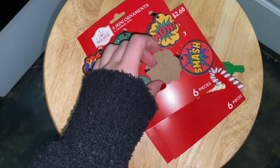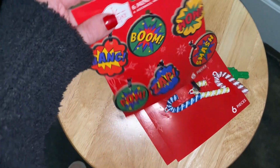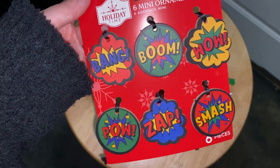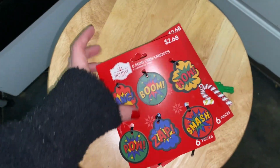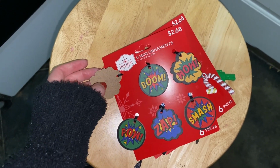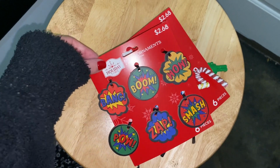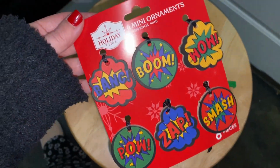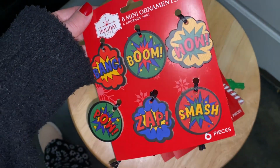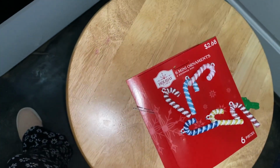This is for my oldest. They also had dinosaur ones, but they were kind of toddler looking, so I thought these would be more age appropriate. I also like them because they're kind of like a thick card, so they won't break as easily. I do really like these, especially for a little kid tree.